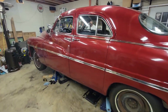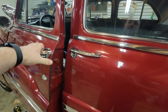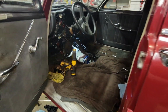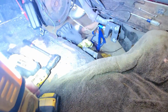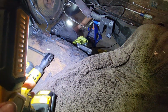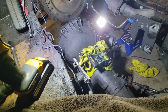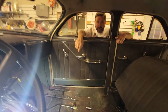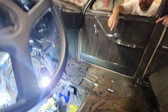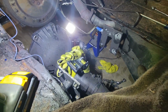All right. So I told you next time we bring it back, it'd be, hey, she's out. And guess what? I ain't lying, guys. I don't lie. I try not to. So she's out. Kudos to Ben for his amazing craftsmanship right there. Look at that. You can see where the cross member is. Let me finish dislocating my arm.